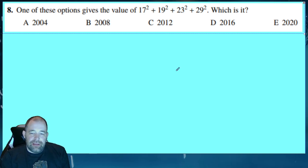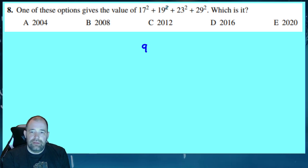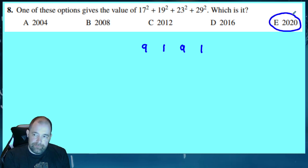One of these options gives the value of 17 squared plus 19 squared plus 23 squared plus 29 squared. Which is it? Well, they all end in a different digit. So I'm just going to say 17 squared must end in a 9. 19 squared must end in a 1, because 9 times 9 is 81. To get the unit, you're just looking at what happens when you square the unit. So 7 squared is 49, so whatever number ending in 7, squared, must end in a 9. 3 squared is 9. 9 squared is 81. So 9 plus 1 plus 9 plus 1 will give you a unit of 0. So I believe it's that one.